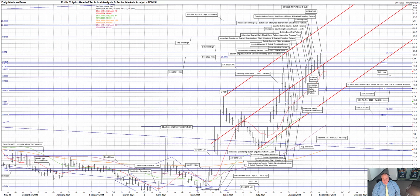US dollar against the Mexican peso. A bearish closing long black marubozu on Friday and third bearish black crow. Prices were capped by the 2021 low at 1953.63 and dropped down and closed below congestion at 1940.68 and within a small congestion band 1915.03 to 1920.38, containing the 50% Fibonacci line of the November 2020 to April 2024 move at 1920.38 and the March 2020 low at 1915.03.